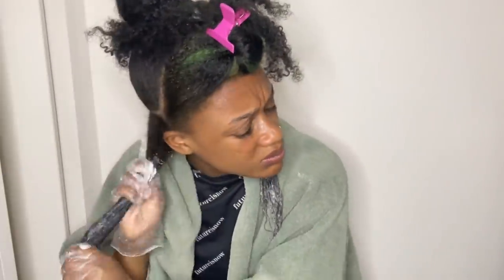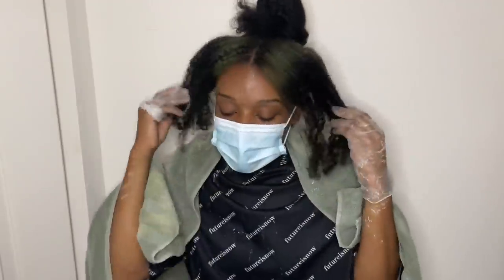hands. And we're not putting enough lightener on. We're really doing the bare minimum here. All right, it's fine. At least she didn't start her roots in this application because she does need to get that darkness out of her ends first.